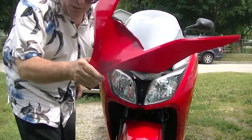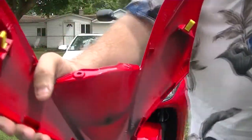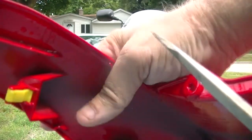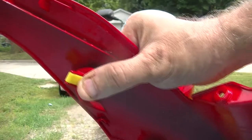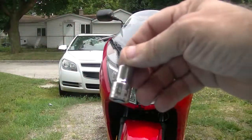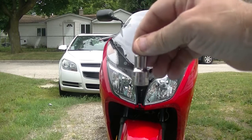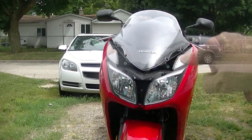Previous experience, I know you gotta take it easy. These are the little clamps, or the little clips. You can break these easy. As usual, I don't know if you can see that. It is a 5mm. There, there, there, and there.